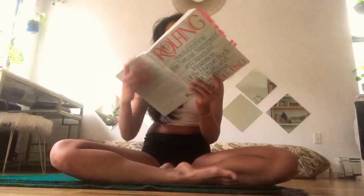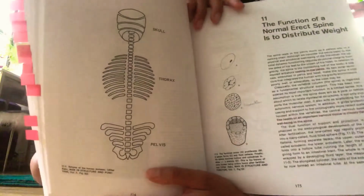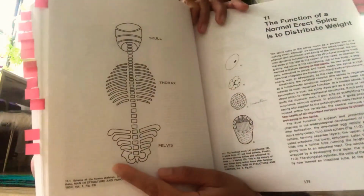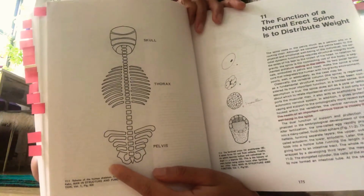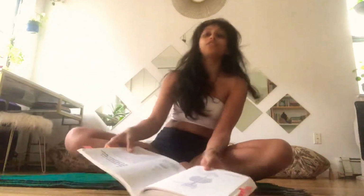And I'm going to read to you a little bit about the spine, which I think is really important. This is such a simple diagram, but I love it. You can see how the spine here is shown as a straight line, which it's not, but we can imagine it to be. And the skull, the rib cage, and the pelvis as being the major bony structures.